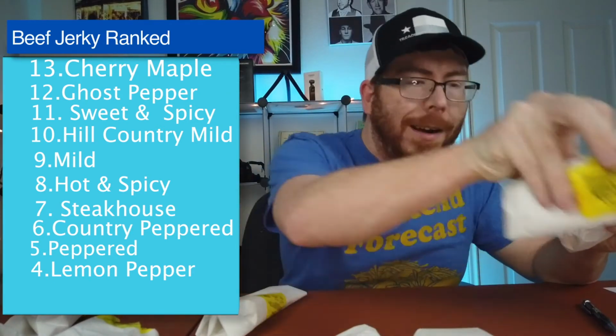Number 4, which was kind of surprising, was lemon pepper. I'm not a huge fan of lemon pepper on anything. Wings, barbecue, whatever. However, the lemon pepper was pretty good, and the lemon pepper is like a real dash. It's just a little bit of citrusy taste on pepper jerky. So it had a good balance, really good flavor to it.